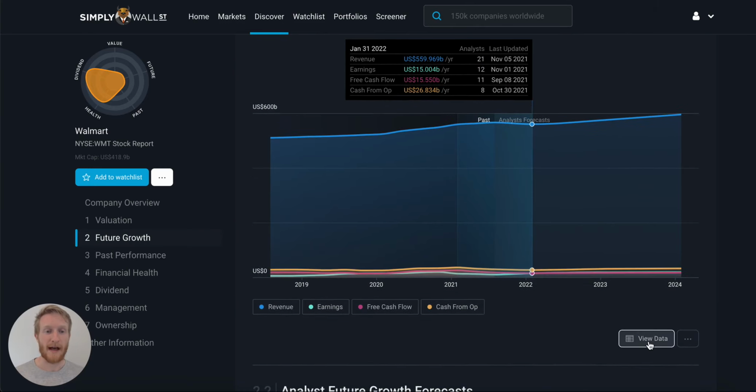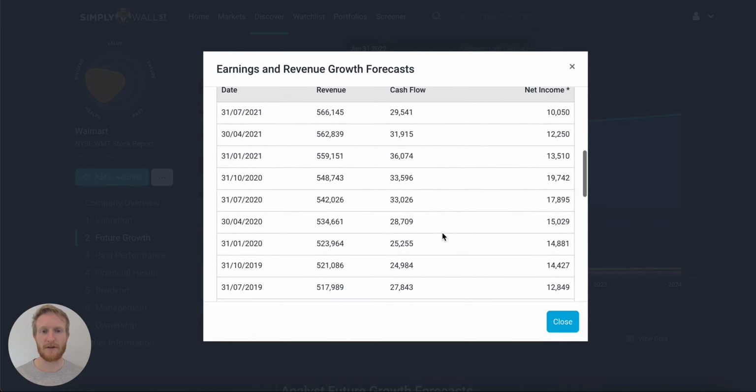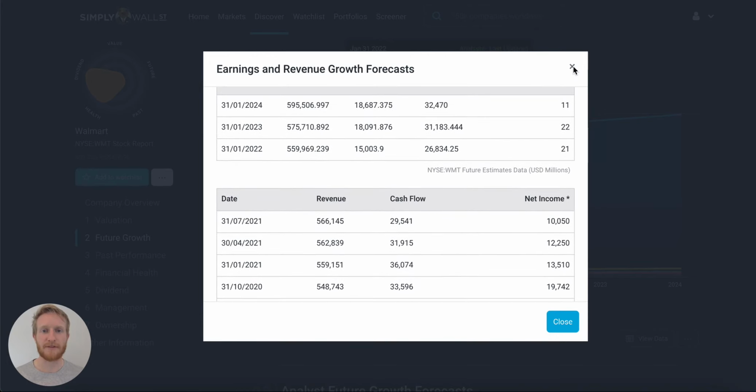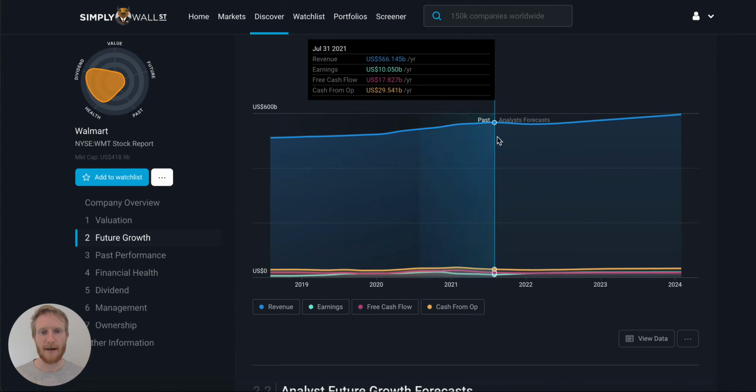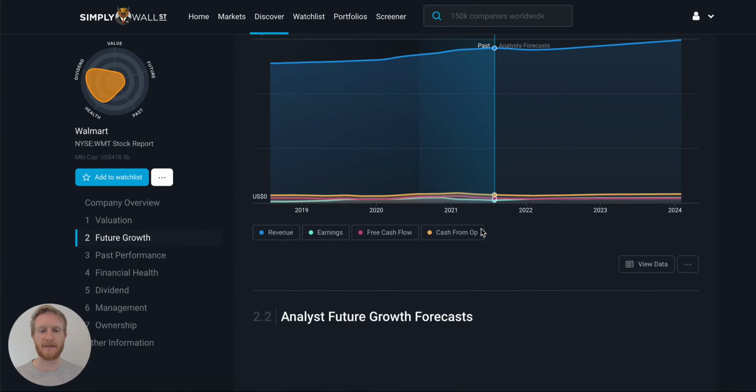one-off item. And if I wanted to get more data or more insight into the figures that they've got in here, I can have a look specifically at all the individual numbers. And I just have to keep in mind, this is the analysts' average estimates. Some analysts may have higher expectations, some may have lower, but this is the average provided in this chart.